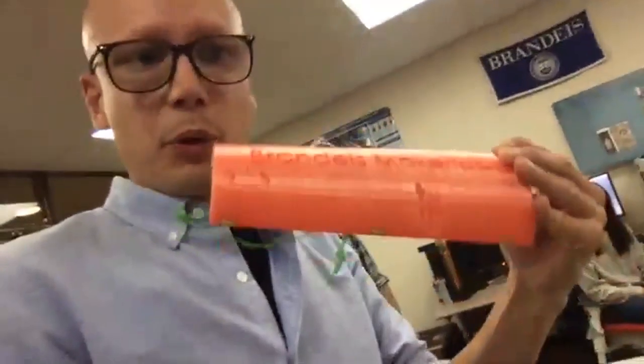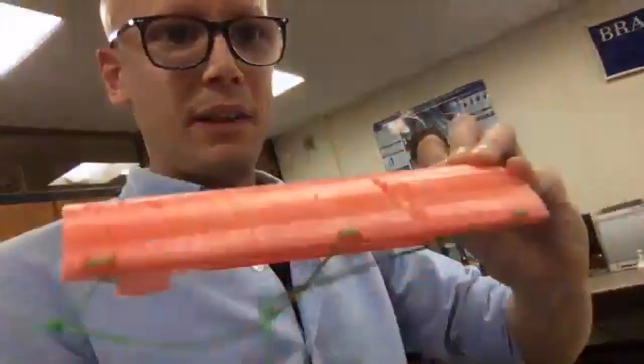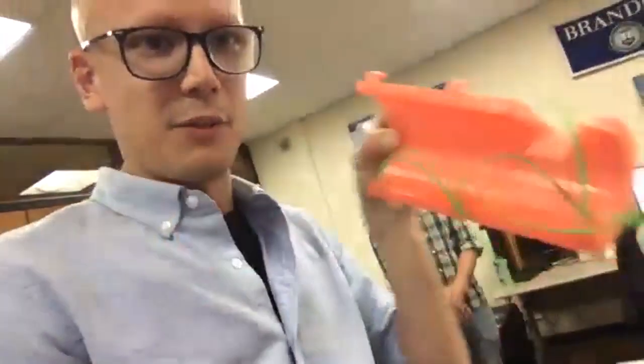Also some other cool projects. We've worked with a bunch of the sports teams. This is from the ski team. This is a slalom guard that a racer actually competed with for a whole season, which is why it's so banged up. They're going to iterate on that design this year.